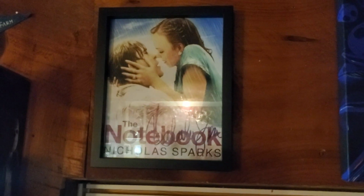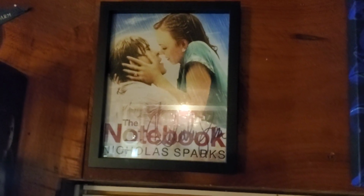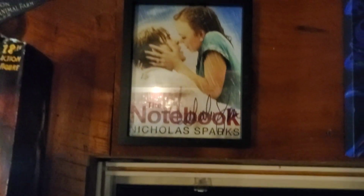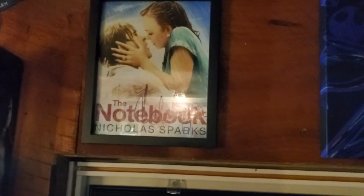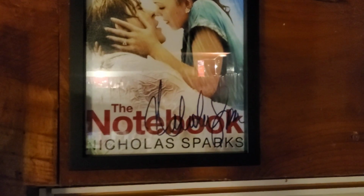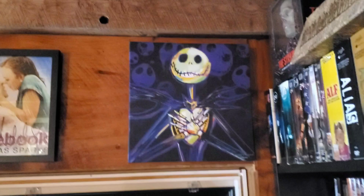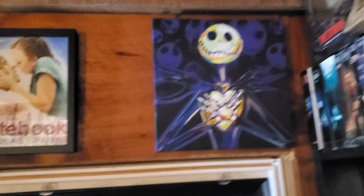Dane Cook, in I think it's Vicious Circle, makes a joke about Benson's Animal Farm, if you ever see that. Then here's a picture of The Notebook, my favorite rom-com of all time, and I love Nicholas Sparks films. Now, Marie got this for my birthday, I think 6 years ago, and it is autographed right there by Nicholas Sparks. Then here's a Jack Skellington picture that I got from Cinema Sickness that I wanted above that.